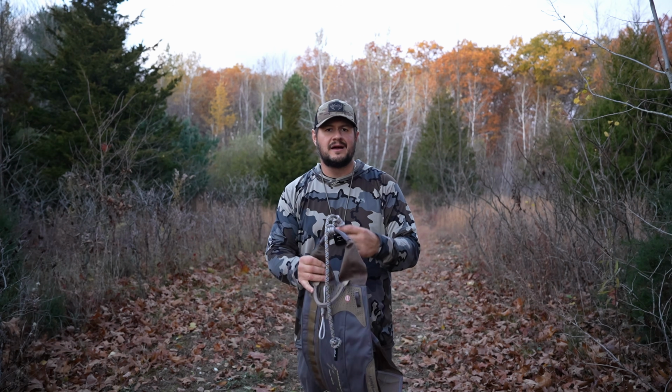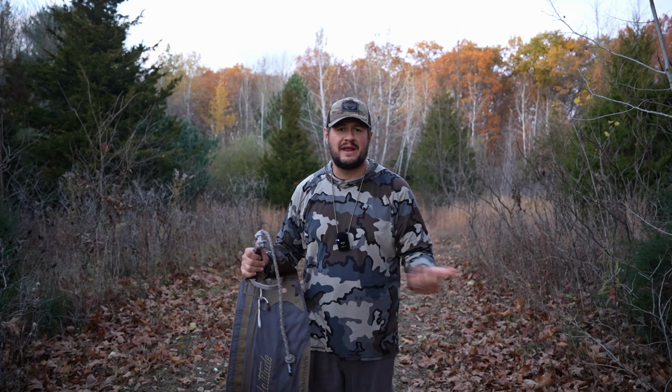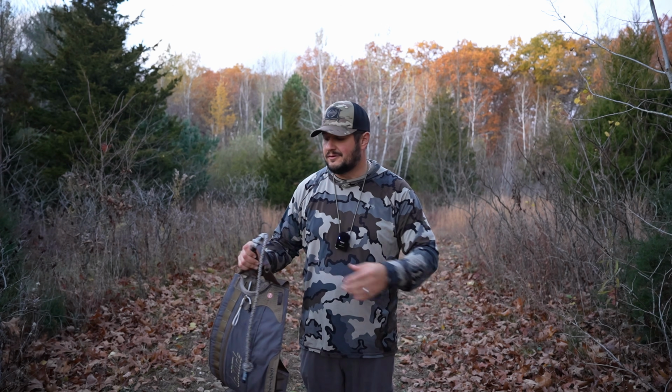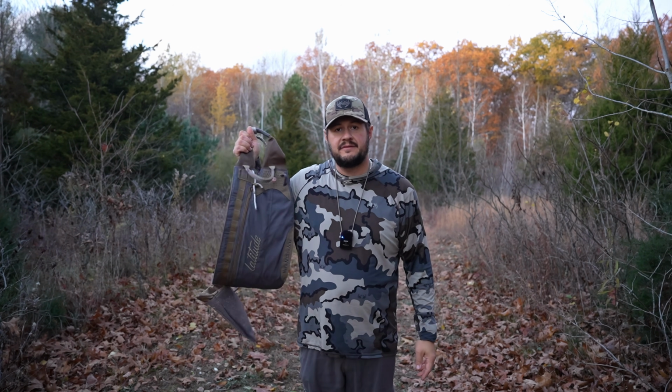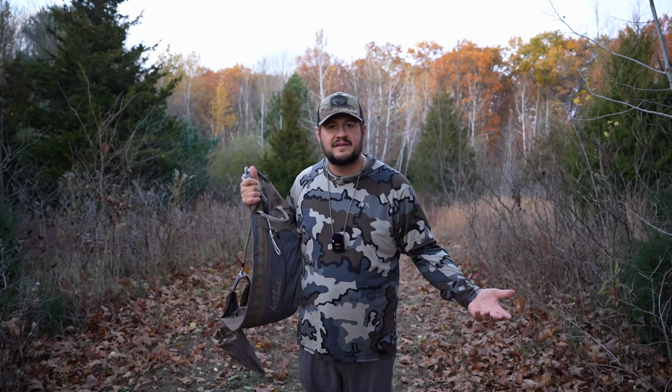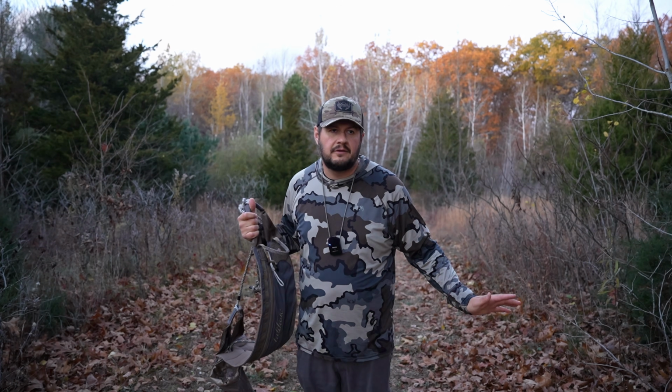I think it's absolutely nuts that they don't provide a tender on every saddle. It's a small little accessory that would add like $1 to the saddle. So I definitely need to put a tender on here, but this is going to be the saddle that I run for the rest of the season. Obviously, I have the saddle that I use with my tree stand, the TX5 Minimalist. That's another saddle I'll never get rid of.